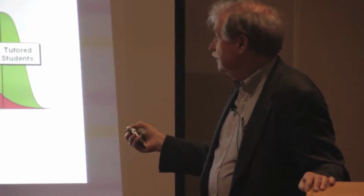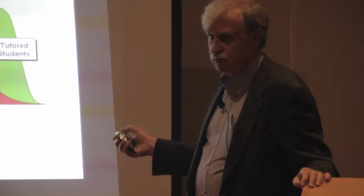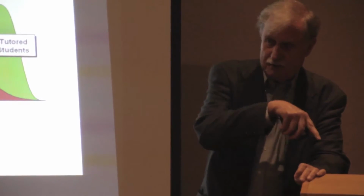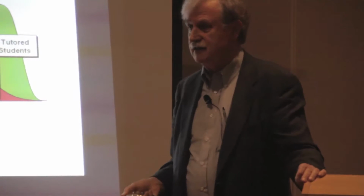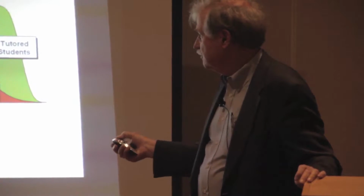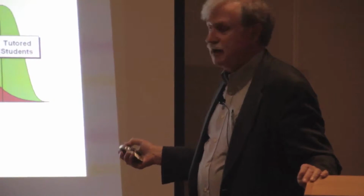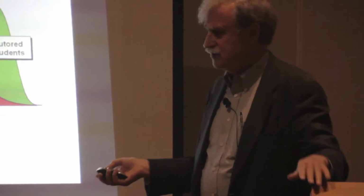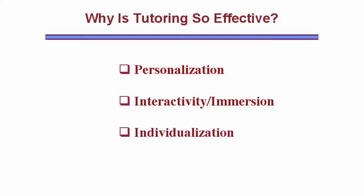So this effect of 2 standard deviations, or as Bloom called it, 2 sigma, is really big. It's an improvement of your 50th percentile performance up to about the 98th percentile. So there's not just a difference between tutored instruction and classroom students, but a big difference. And so Bloom issued this 2 standard deviation challenge, and it went on and on.